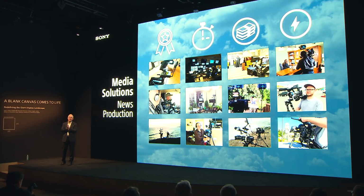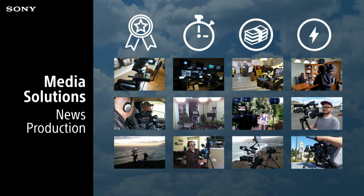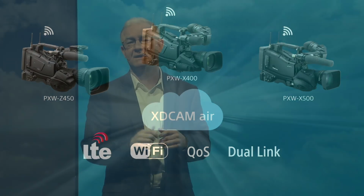News production under normal conditions has its own challenges. Stations are required to deliver more content, faster to air with the highest quality, all on a smaller budget. XDCAM Air can help solve these problems. This cloud-based ENG solution uses Sony's QoS technology and dual-link connectivity to give broadcasters the ability to reliably and efficiently stream high-quality content from their Sony cameras and smartphones to air with LTE and Wi-Fi.